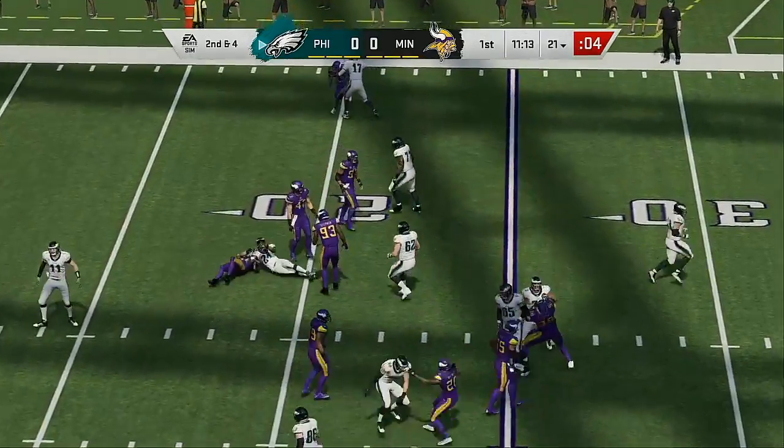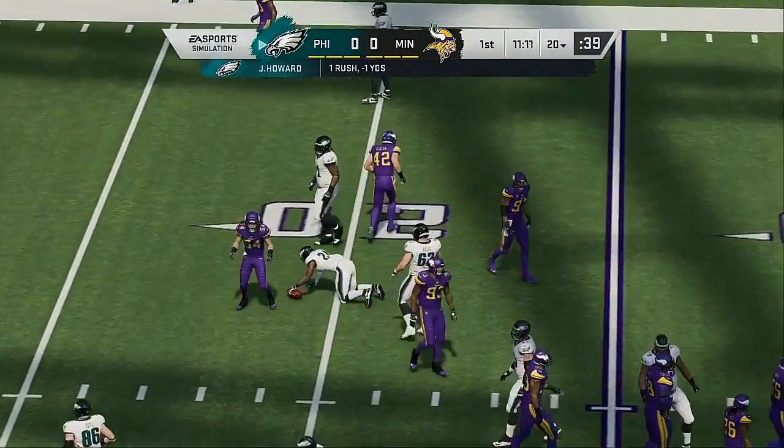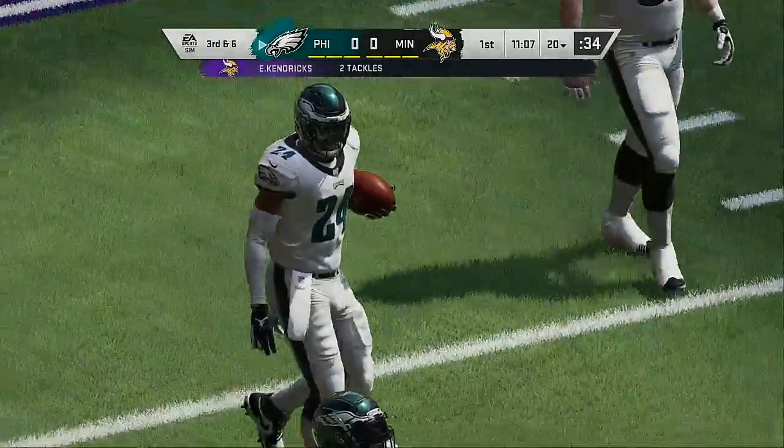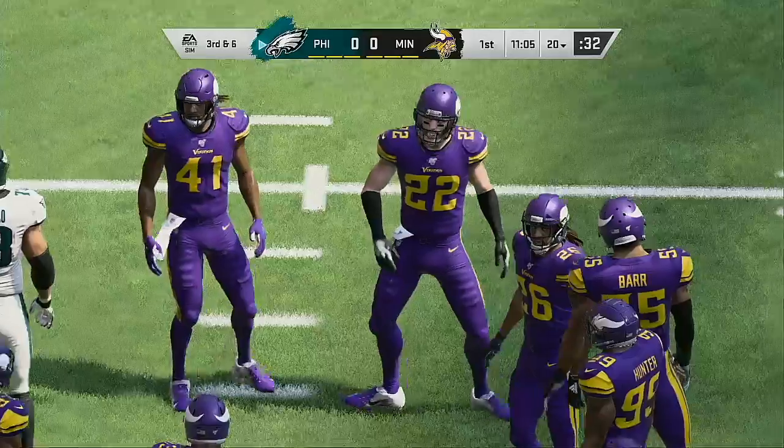Now a two-time 1,000-yard rusher for the Bears. This is Jordan Howard. And yet again, he is stopped behind the line of scrimmage. Great job by this Vikings defense.